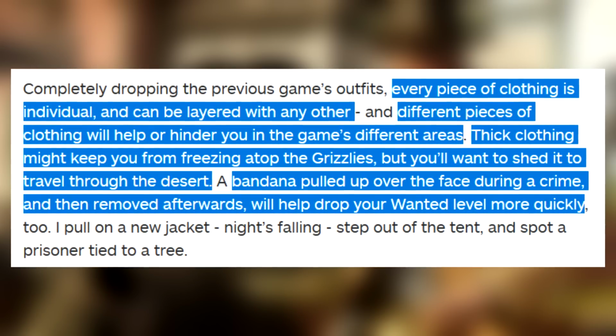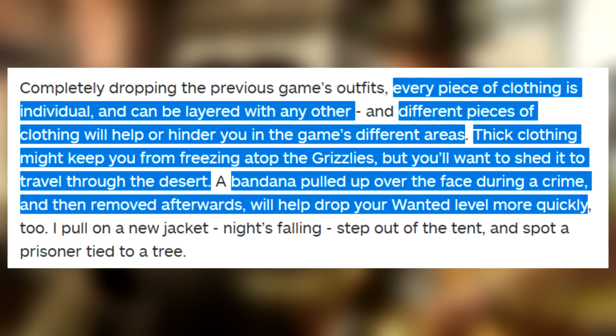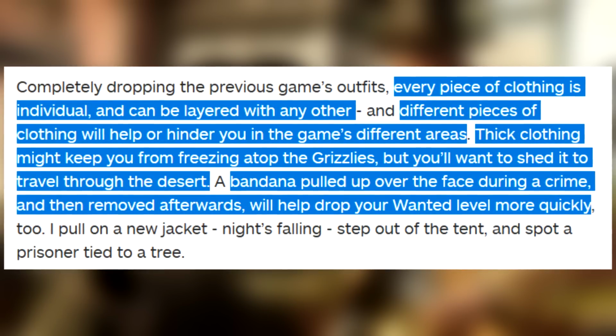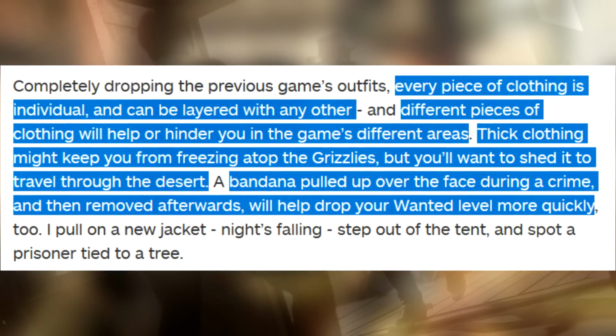As a matter of fact, the type of clothing you wear can either help or hinder you depending on the weather conditions as well as the environment you are in. So while wearing thick clothing in freezing conditions will definitely help you to survive, it will definitely hinder you if you travel with them in the desert, so you will have to shed some of it off.